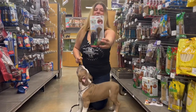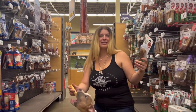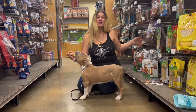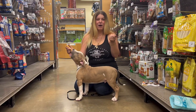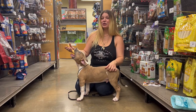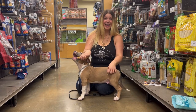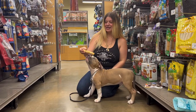So this is from my favorite brand, Nylabone. The healthy edibles are great because they're just like the Nylabones, but the dogs can actually swallow and eat it. The Nylabones are great. They're made out of nylon, and the dogs can't rip off pieces bigger than a grain of rice as long as you get the right size for your dog. But these are awesome for power chewers because they get to chew it, and they also get the reward of a treat that they can swallow that tastes nice and good for them.